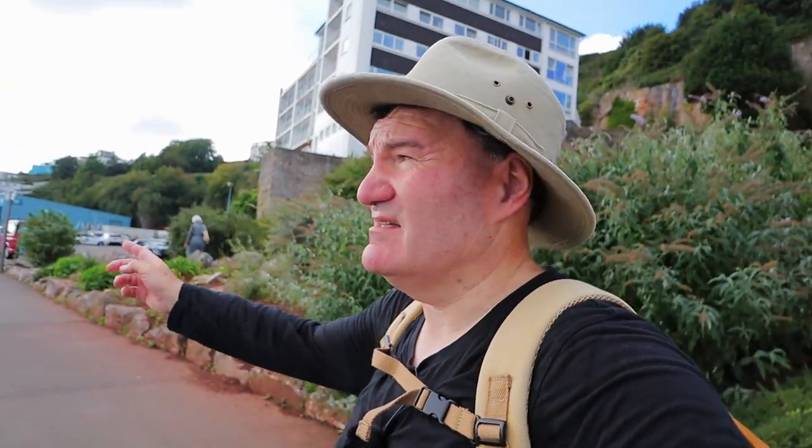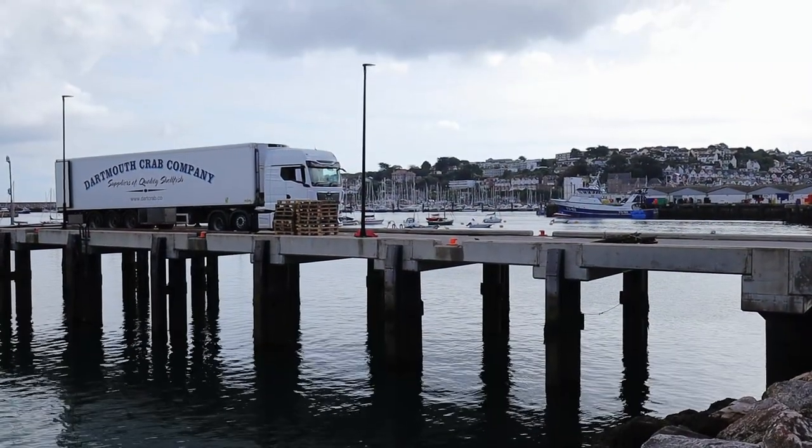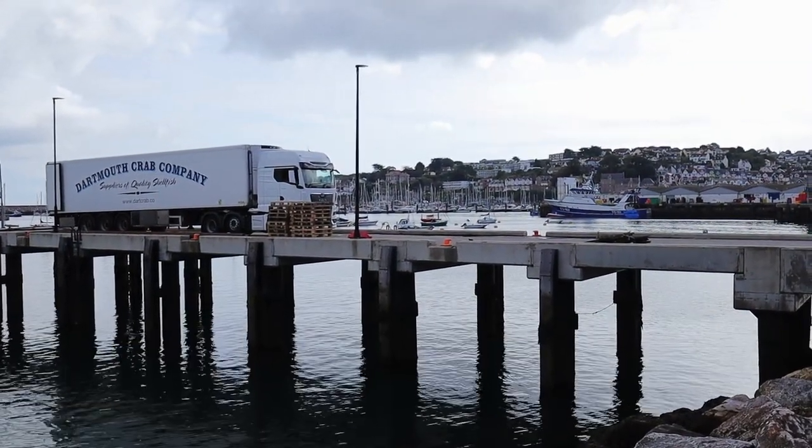So we're just coming up to Oxen Cove now. If you can see that sign there, you've got the Dartmouth Crab. There it is, lorry there. Dartmouth Crab Company, suppliers of quality shellfish, and that's one of the things that Brixham is famous for. Delivering all the goods in, and a lot of it goes out to restaurants in and around the London area.